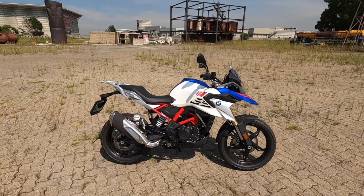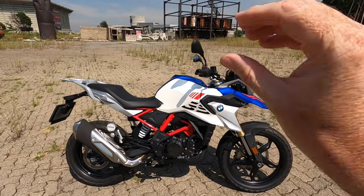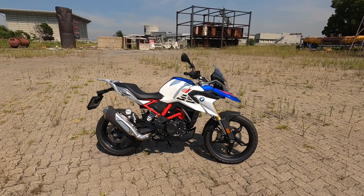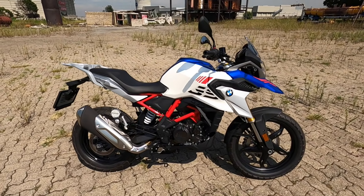Now here in front of us is the 2023 G310 GS. Now all these funny letters, for those of you who don't know, the GS has always been the model designation for BMW's adventure motorcycles. In German, Gelände Sport, which is off-road sport, or in English, the gentleman Scrambler.